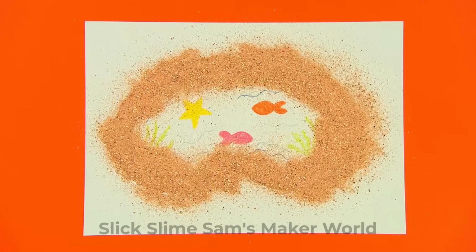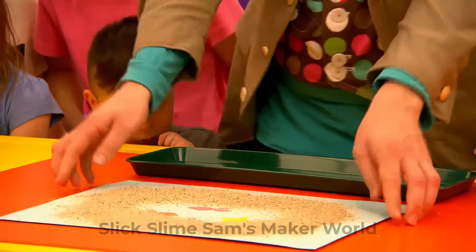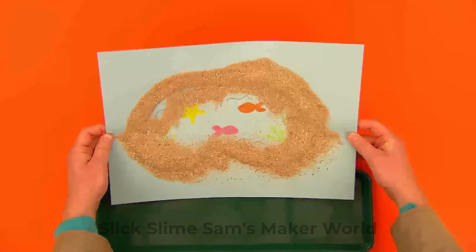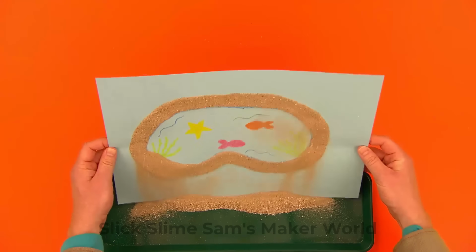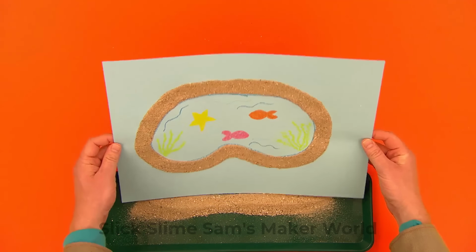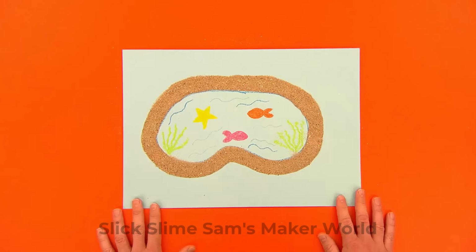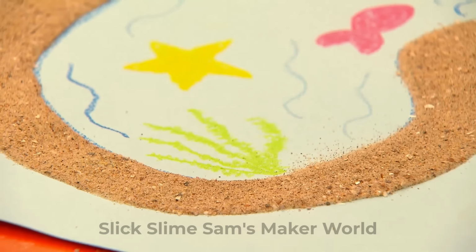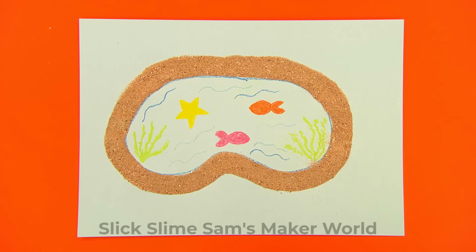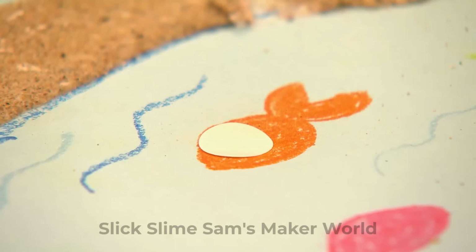Now, we need a tray. Thank you, Jacob. Watch this. Be very careful. Pick up your picture and shake off the sand into the tray. And look at that. Wow. It's good, isn't it? We've got a rock pool with sand all the way around it. Do you like it? Yeah. And we can add some detail to our fish and our starfish with some stickers and a pen.